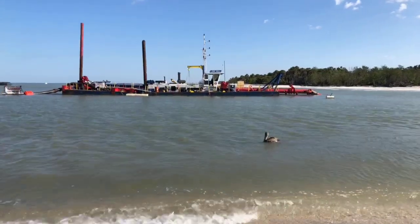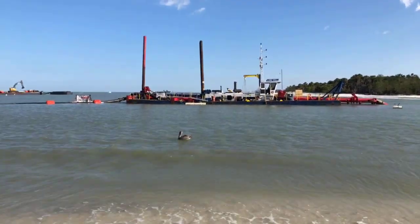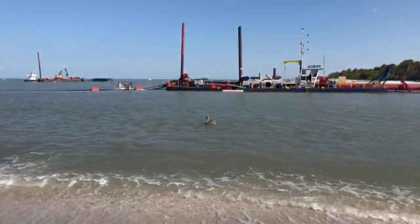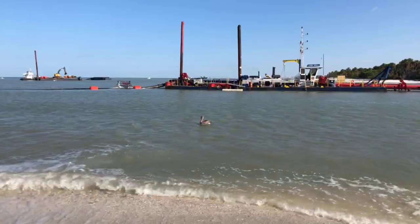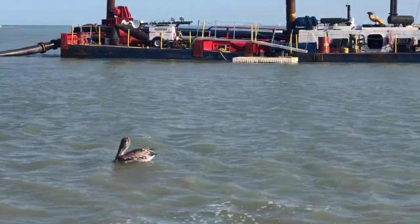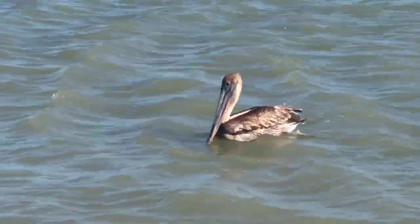Pelican sitting right out here in front of us. I'm gonna take a picture, bear with me. All right, I'm back. I'm gonna zoom in. First, I'm gonna show you the pelican. Oops, that's not the pelican, that's me. The screen isn't working there. There we go. Where's the pelican? That's a brown pelican.